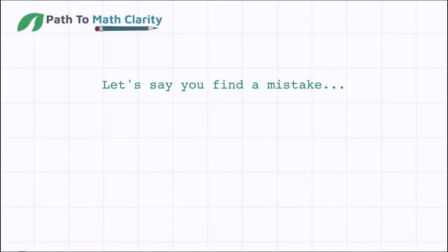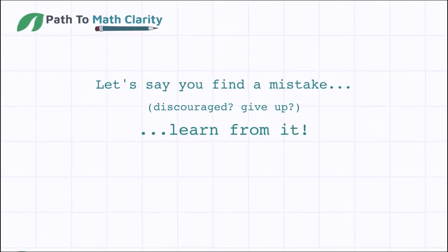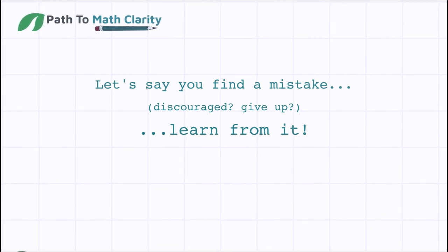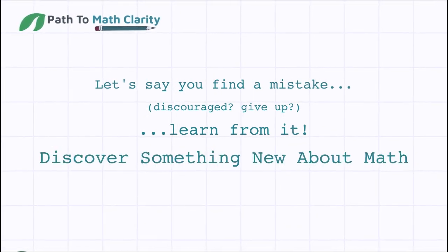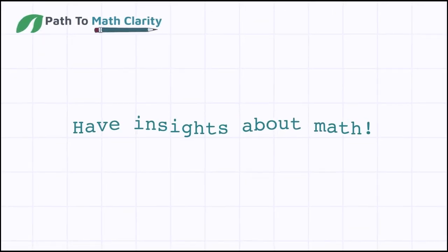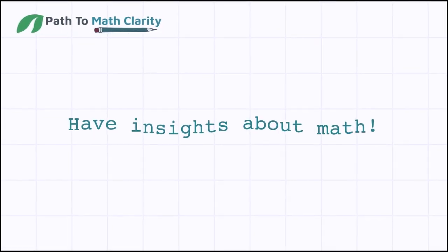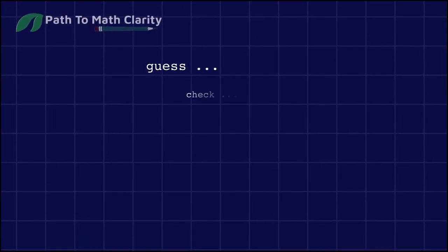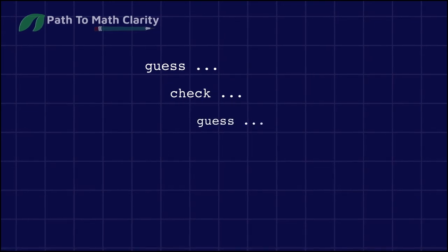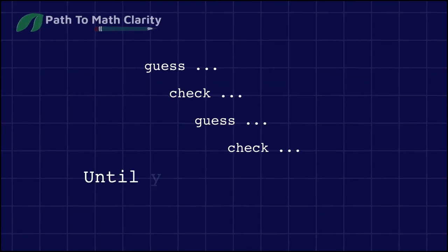Let's say in the process of checking you do find something wrong. You might feel discouraged or feel like giving up, but there's another option. You can learn from your mistake. You can discover something about how math works and use that knowledge to set yourself on the right track. Let's say you've learned something from your mistake and now you can continue. You make another guess about where to go next. You try that and check how it's working. You continue guessing and checking until you feel confident about your answer.